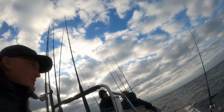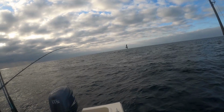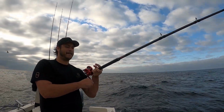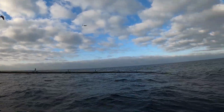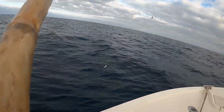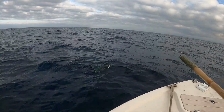And the battery's gonna die. Sweet. Oh, he is trying to eat the sardine, huh? All right, well, what's going on, Nick? Fresh one. Fresh spawn. We got Dorado on board already. Well, not on board, but hooked the Dorado already. But as you guys can tell, the conditions are not ideal.